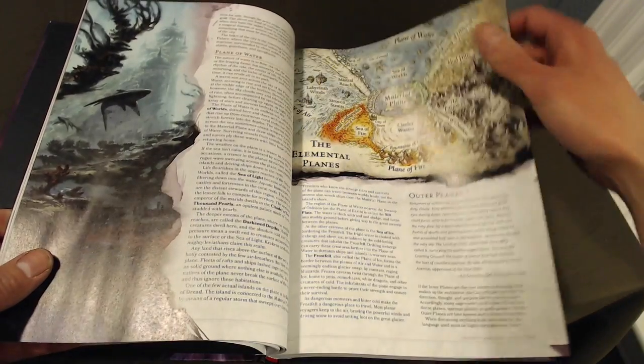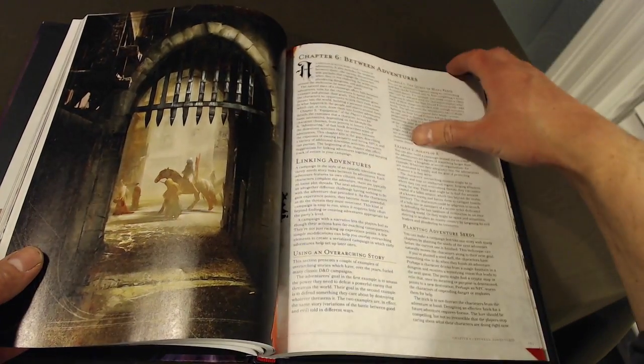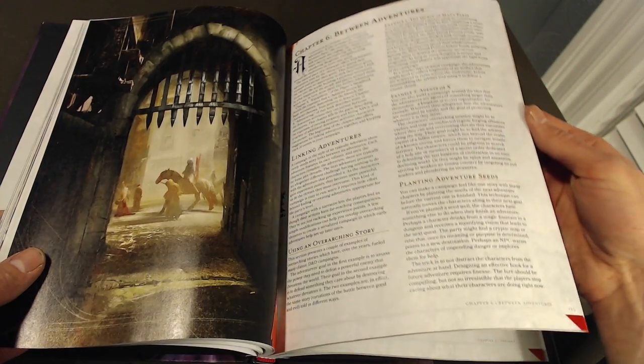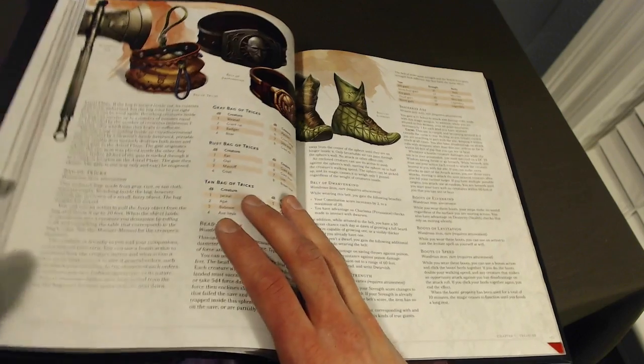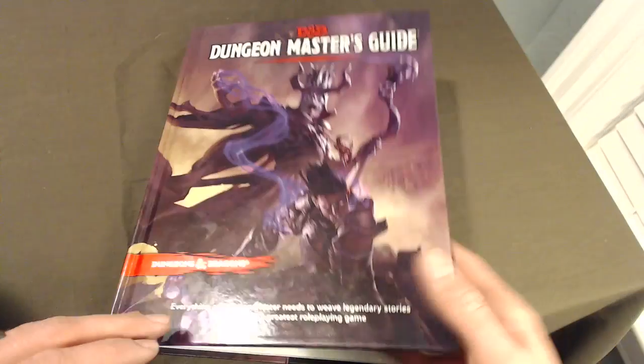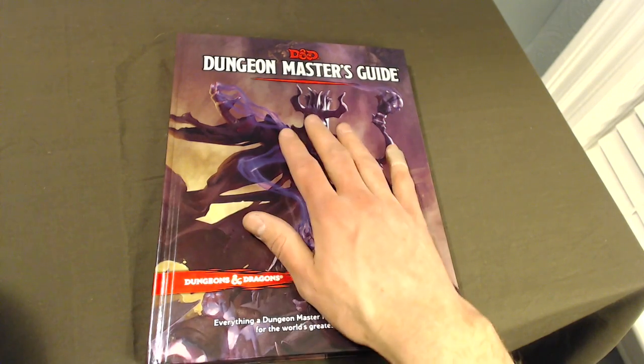Again, I recommend watching my other video on this, but I have found this book immensely helpful, and now that I have it, I can't imagine trying to run games without it. It just makes it so much easier to have all these tools at my disposal. But if you're new to DMing and you have the starter set, I would say stick with that for a while. You don't need this.